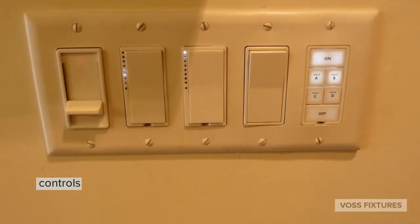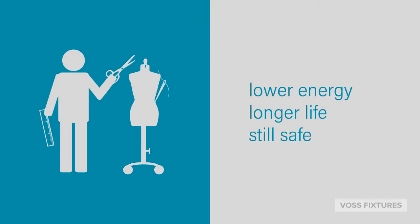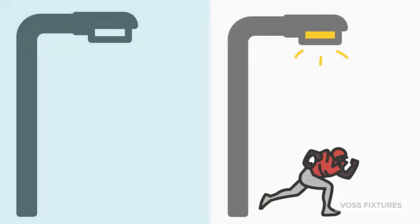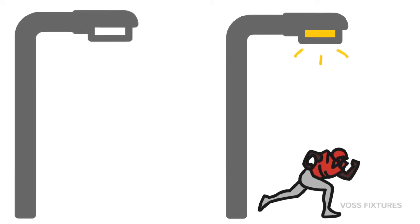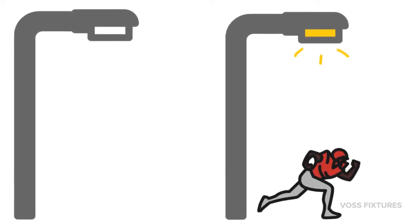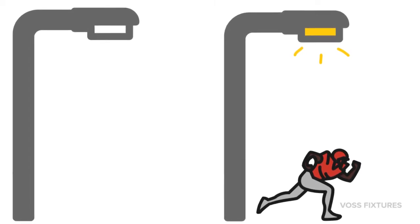HID products typically offer little to nothing in terms of controls, but LED is the complete opposite. This opens up many different opportunities to tailor lighting to the needs of the space, saving energy and extending life without compromising safety or security. Many LED products offer integrated motion sensors, automated dimming during off hours, or even both together, so that the lights are only at full brightness when they need to be, and you get full savings the rest of the time.